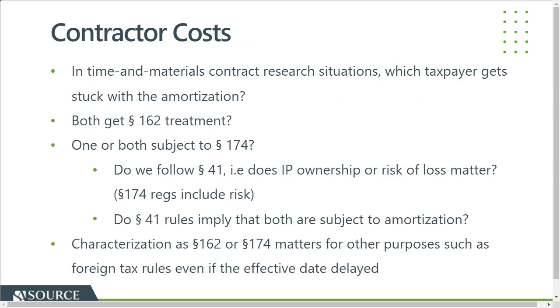Another really big issue, and this one pre-existed the amortization thing. This has been a big issue for years. Doesn't get talked about much though. If you have a time and materials contract or a cost plus contract, does a contractor or does their principal, the company hiring them, which one gets stuck with amortization? And the answer isn't really that simple.